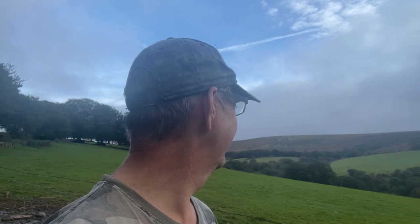So we have a stag with his little harem of hinds right off in the distance over there. You can't see it on this film, but we've got it captured on the camera, so hopefully it'll be a bit clearer and a bit closer. But yeah, fantastic. See you in a bit.